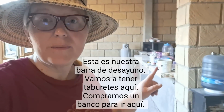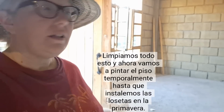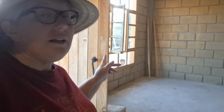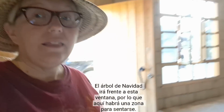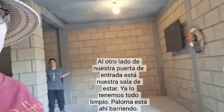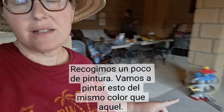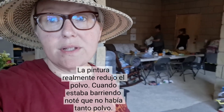Alright, so this is our breakfast bar. We're going to have stools here. We bought a bench to go over here, but we kind of got this all cleaned out. And we're just going to paint the floor temporarily until we install the tile in the spring. And then the Christmas tree will go in front of this window, so it'll be like a seating area. And then on the other side of our front door is our living room. We have that all cleaned out. Paloma's over there sleeping. So we picked up some paint. We're going to paint this the same color as that, and it really reduced the dust when I was sweeping. I noticed that there wasn't as much dust.